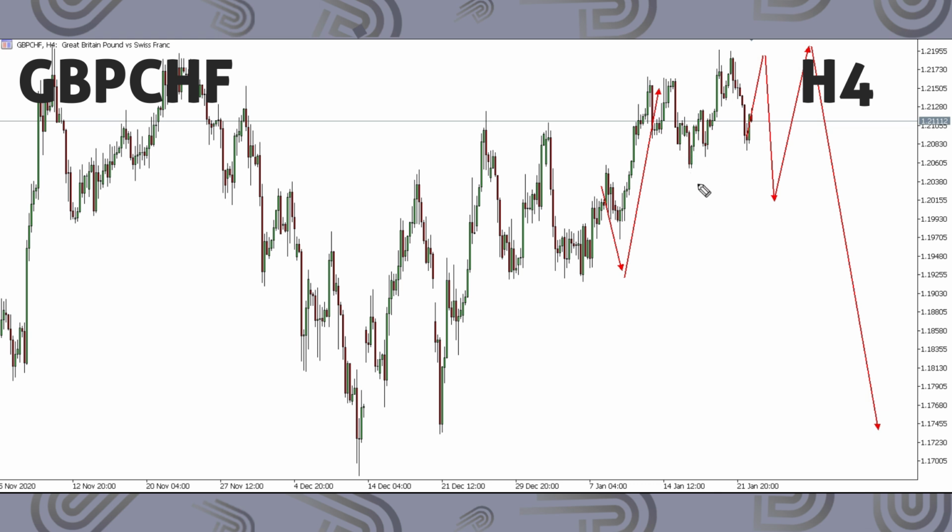For GBP CHF, we've been talking about a down move here. We've been saying that we're expecting this down move here. And as you can see, price is just moving like this, just as stated on the previous pairs. When price is unfolding, it can develop into a different structure, and that might mean a different thing. So in wave analysis, we have a database of structures: when price is doing this, this is what's expected. When price is doing this, this is what's expected.